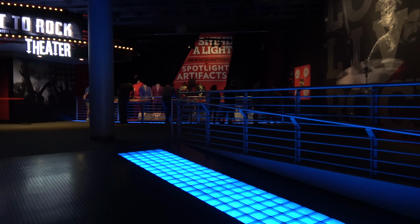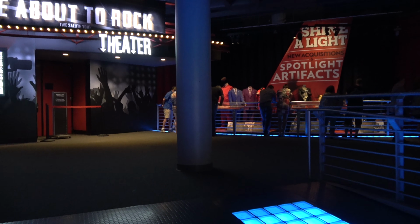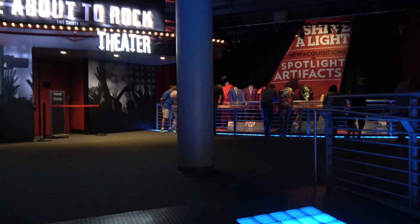Okay. So we start our tour on the first floor, and this is really the foundation of the Rock and Roll Hall of Fame. All the groups that really made it happen. Here we get to see some of the early influencers of rock and roll. These are people who were putting out rhythm and blues and gospel music before it was really called rock and roll. But this is the basis of what rock and roll was made of.